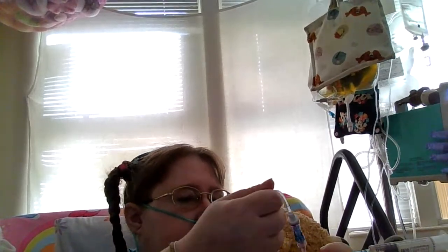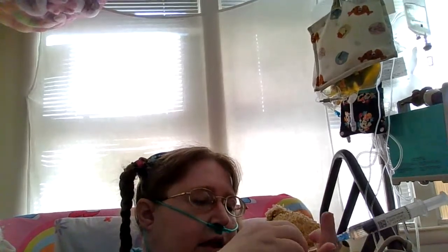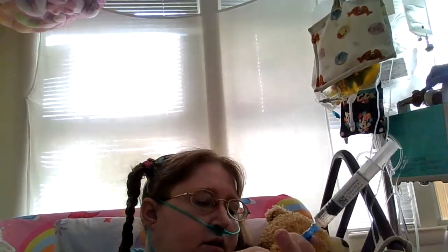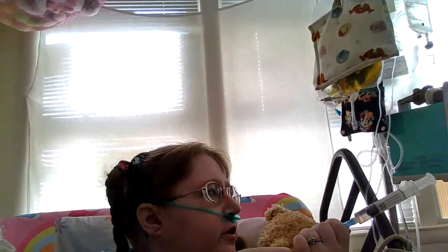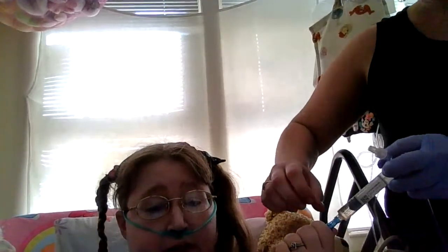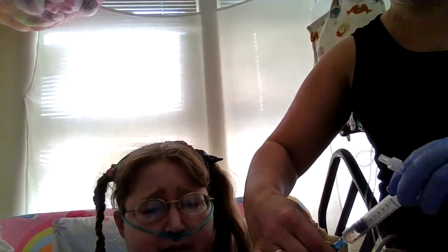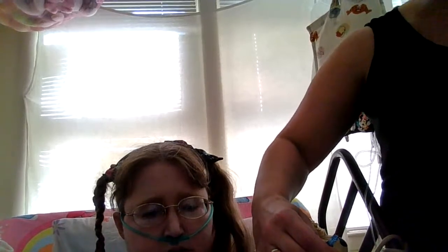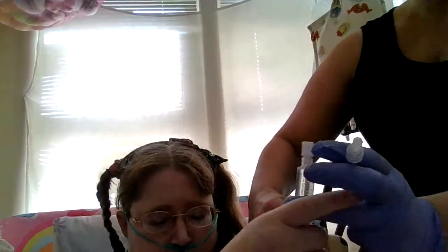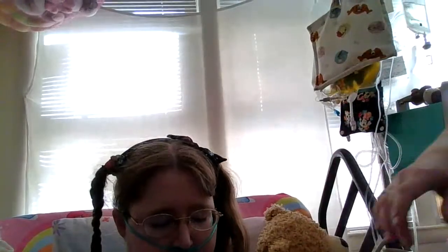Shoot, we need to flush this side too. I forgot to clamp this side. But we'll hook up the Keppra first. I've been having really serious issues with forgetting to clamp things. I just need one more saline flush. Yes, I have it right here. Awesome. And then I got the alcohol. You just gotta give me one second to hook this. Oh, yes, okay. My pumps are telling us they're ready to be changed.